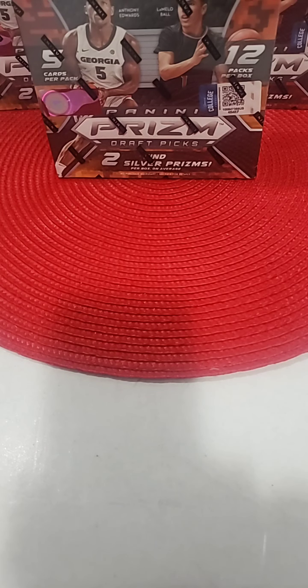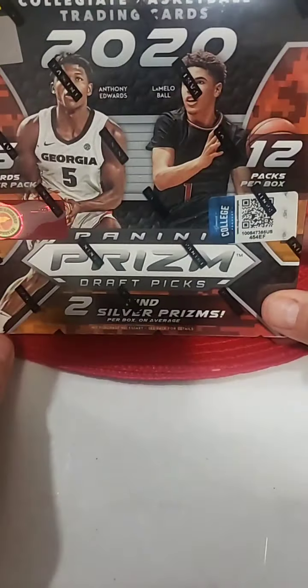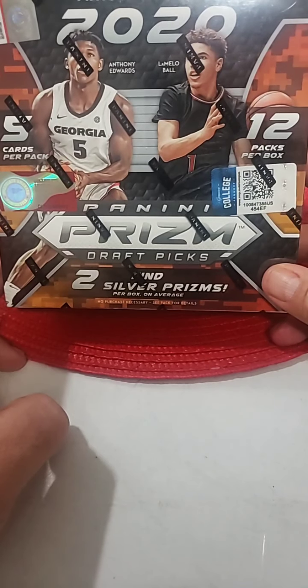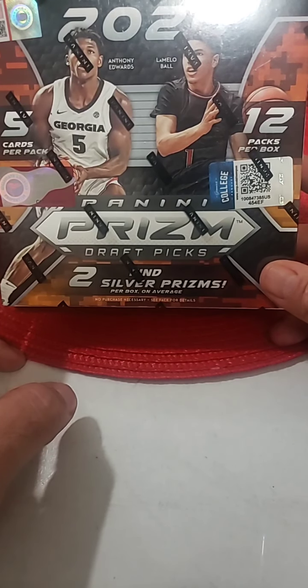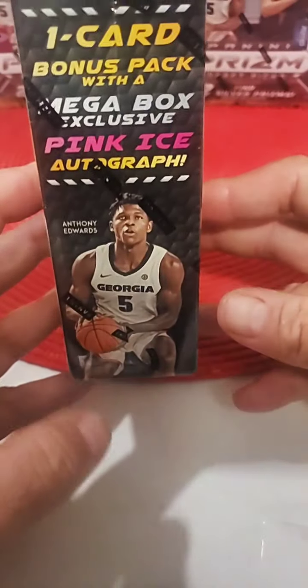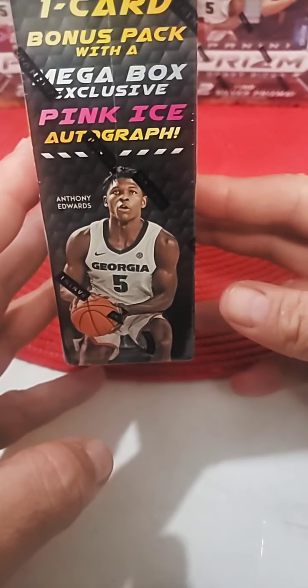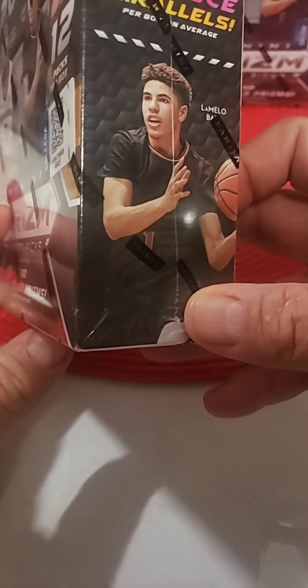All right, guys, welcome to DD Breaks. Tonight we will be breaking 5 mega boxes of the Prizm basketball 2020-21 class. In the boxes, there are 5 cards per pack, 12 packs per box, and there's one bonus pack with a mega exclusive pink ice autograph. And I know there are pink ice parallels throughout the mega box.